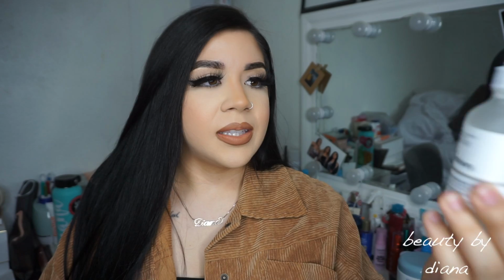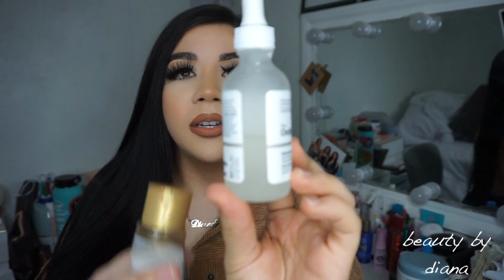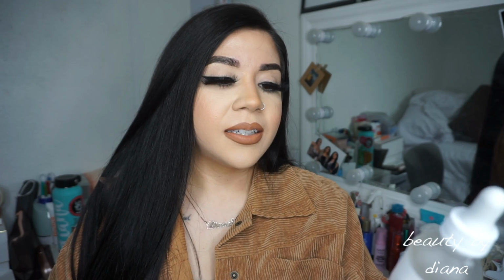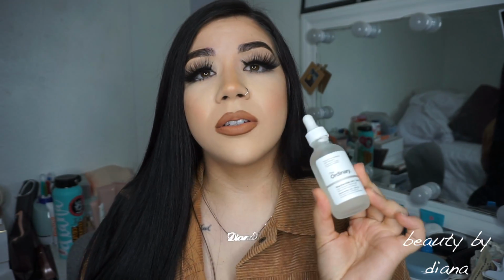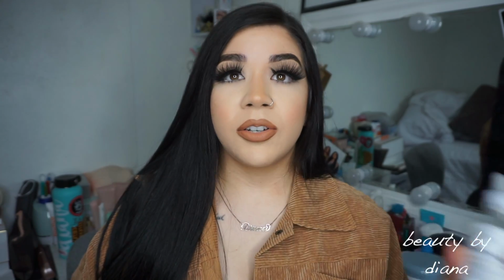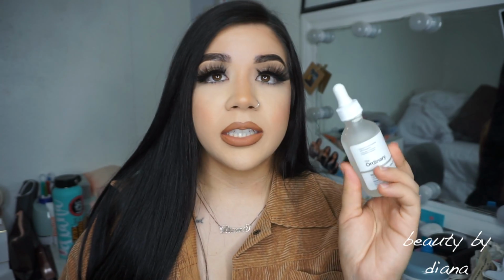You guys can see I got the bigger bottle and I'm already halfway done. Also, excuse my nails, COVID, that's my excuse. And yeah, this helps control your sebum. I noticed since I started using this, obviously it does take a while, so just be patient. It does take a while to kick in, but you will notice a difference.